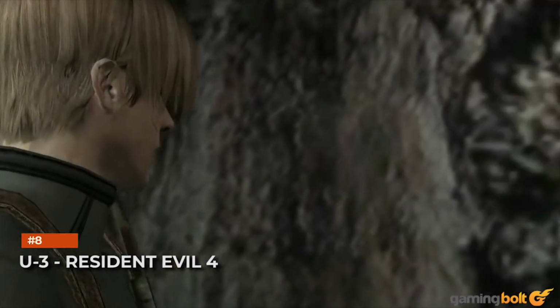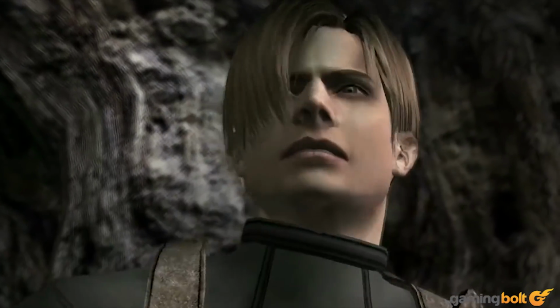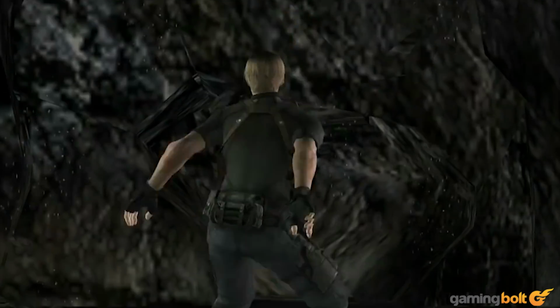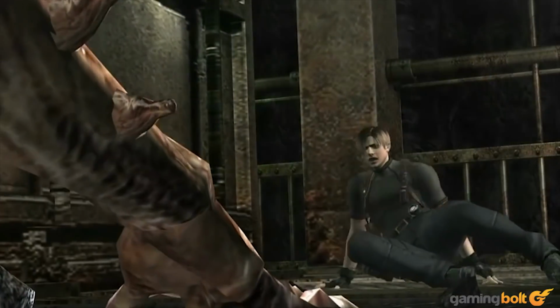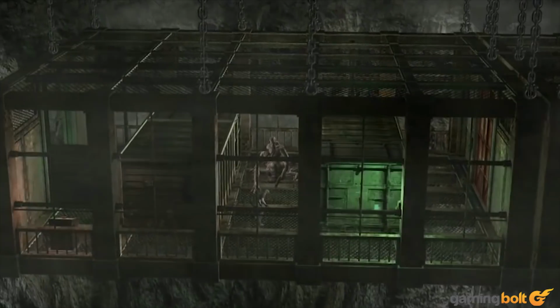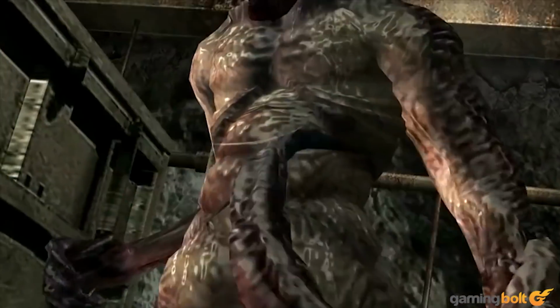U3, Resident Evil 4. What did make for a terrifying human-slash-insect-slash-reptile hybrid thing was the U3 in Resident Evil 4. The upper torso is that of a mutated human while the lower is a four-legged insect, and that's before the Plaga emerges from its back with mantis-like arms.